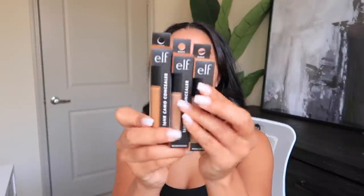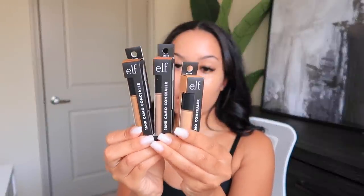Then I also have the e.l.f. Camo Concealer. I picked out a few new shades: Tan Sand, Tan Latte, and Deep Olive. I'm excited to use Deep Olive because I've been looking for a shade for cream bronzing. I think I'll use Tan Latte or one of these for my under eyes. This is a really good drugstore full coverage concealer. They have a lot of things that give you the extra look without paying the extra coin.